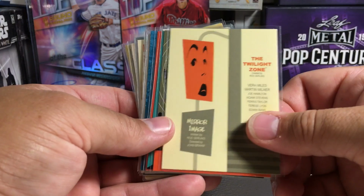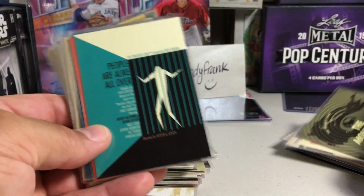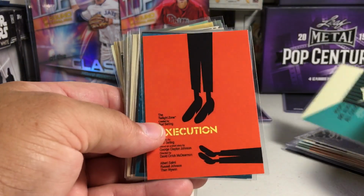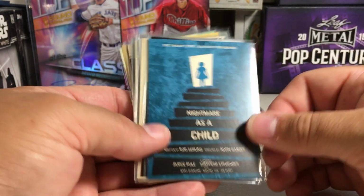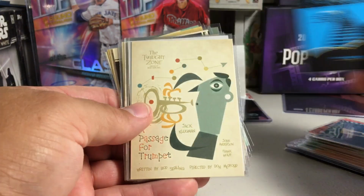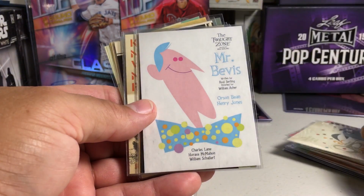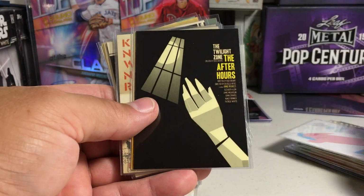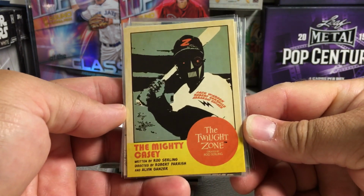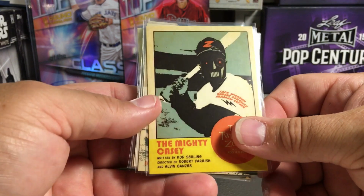Mirror Image. The Monsters Are Due on Maple Street, another classic episode there. I mean, they're all classics, but People Are Like All Over. Execution. Nightmare as a Child. A Stop at Willoughby. A Passage for Trumpet. Mr. Bevis. The After Hours. I love this card because it looks like an old baseball card. The Mighty Casey. That was a pretty cool episode as a baseball fan.